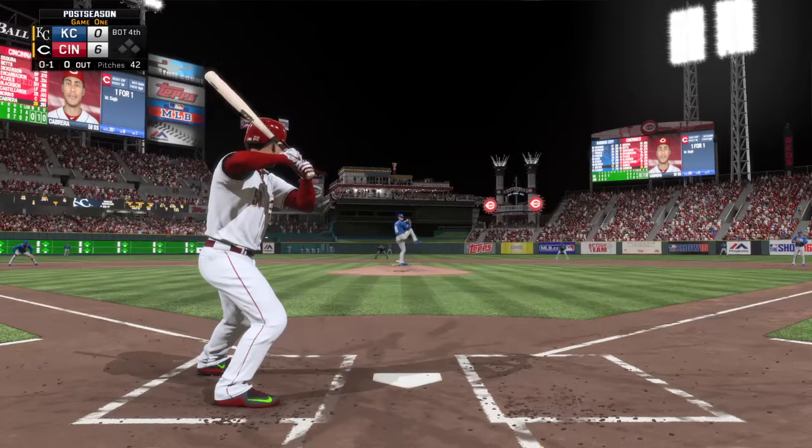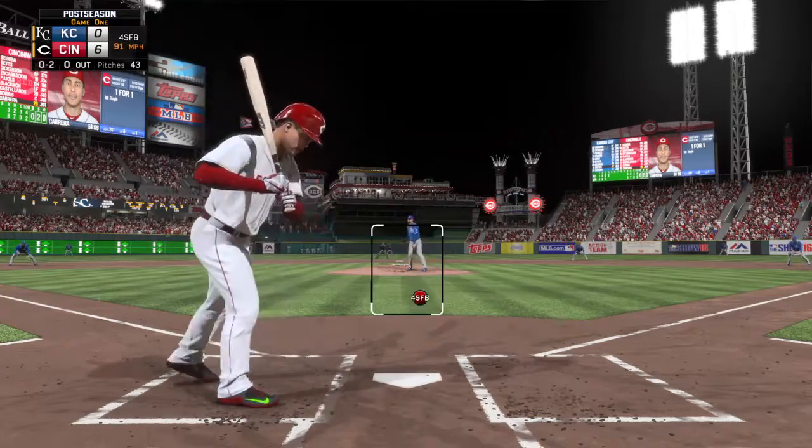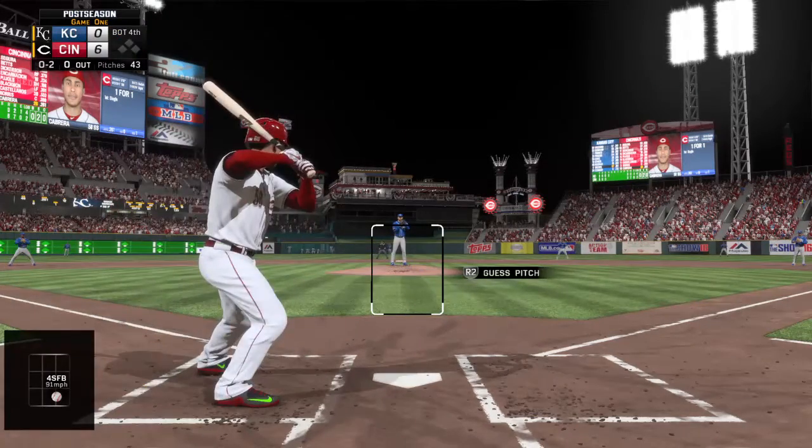Minor has his target. 0-1 on its way. That's in there, and he's deep in the hole now. 0-2.